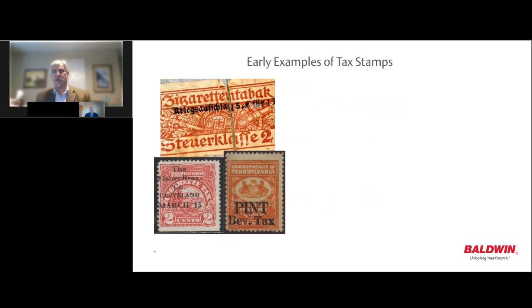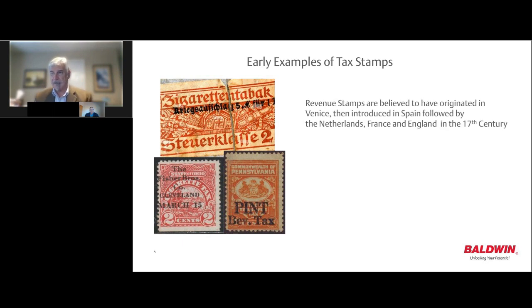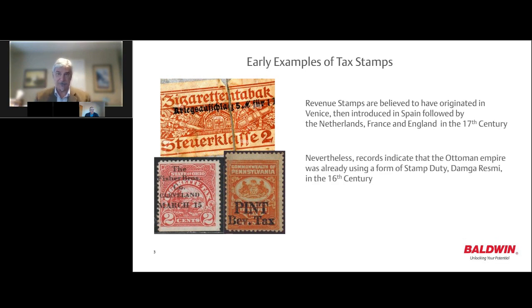But let's talk a little about tax stamps in general. They are believed to have originated in Venice in 1604, introduced in Spain in the 1610s, and then instituted in the Netherlands, France, and England in the 1620s. But other records actually indicate that the Ottoman Empire was already using a form of stamp duty, damga resmi, in the 16th century, so approximately 100 years earlier.